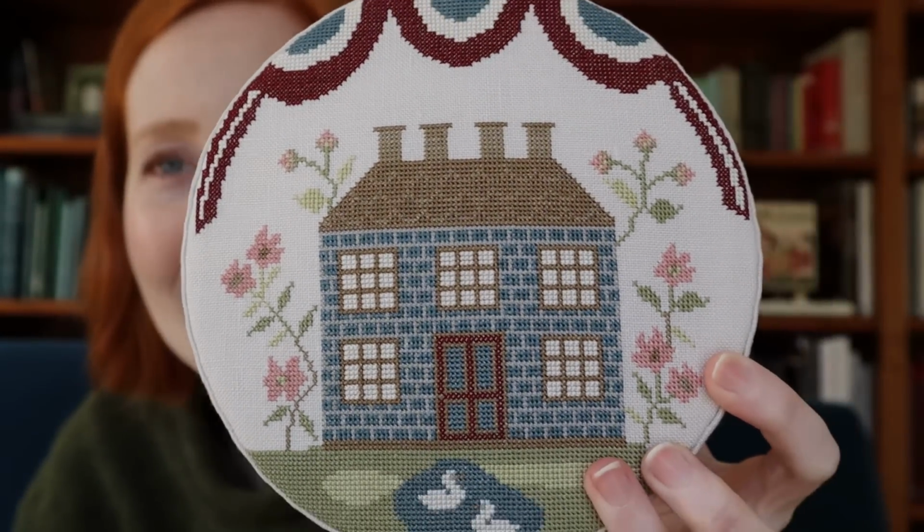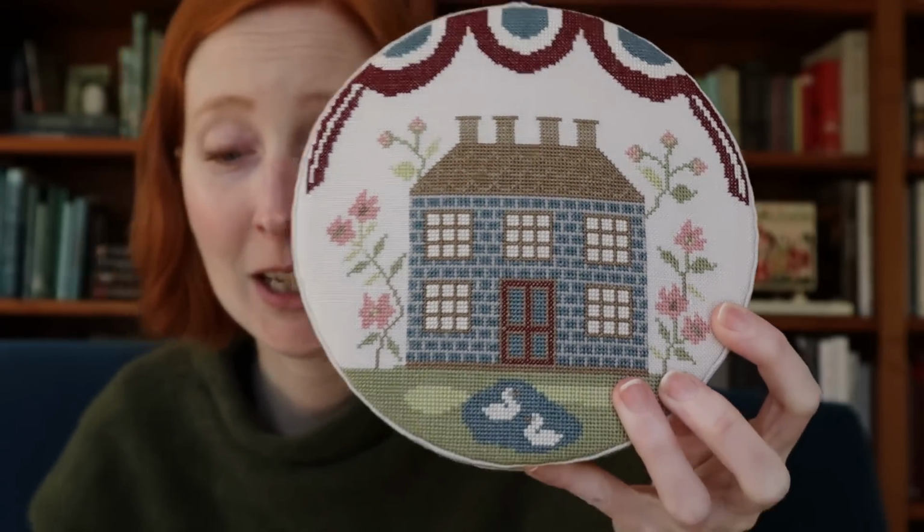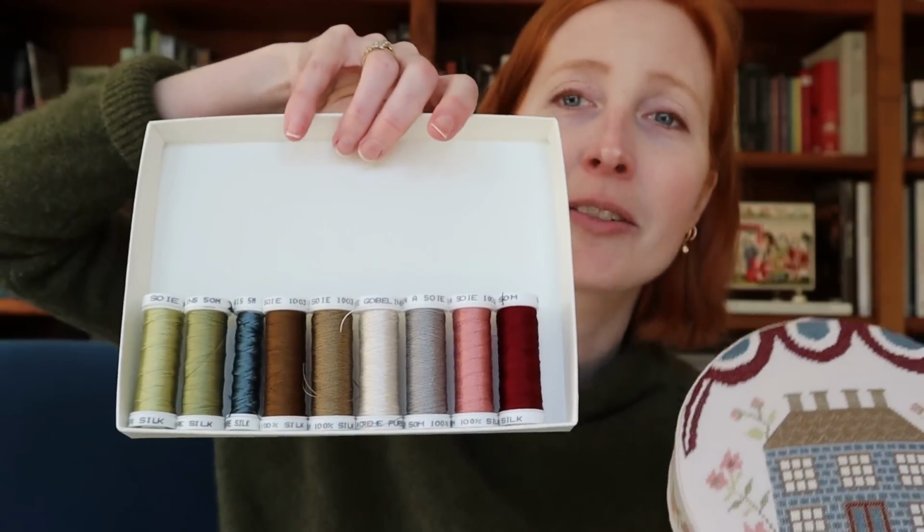So this is the Big Blue House Pinkeep drum. I think it turned out beautifully. I'm really satisfied with the colors. This is the final conversion.